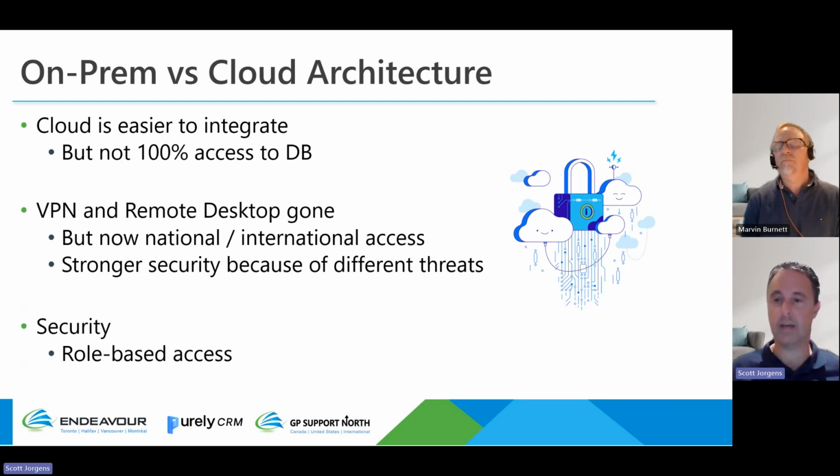Role-based security is all attached to the Microsoft Entra ID, formerly known as Azure Active Directory. And Marvin, I'm going to have you talk about security after the next screen.